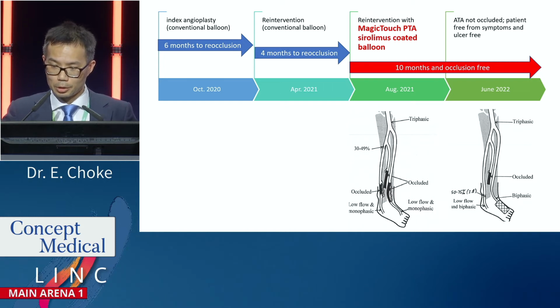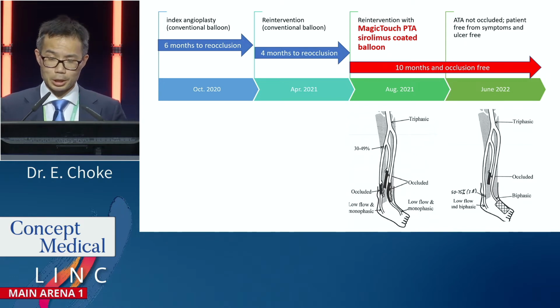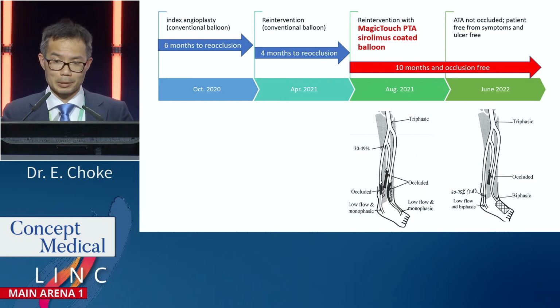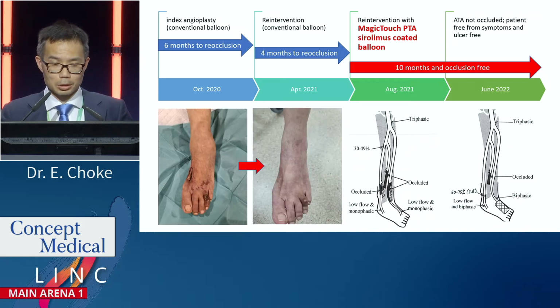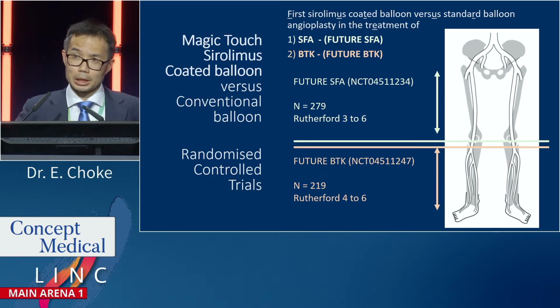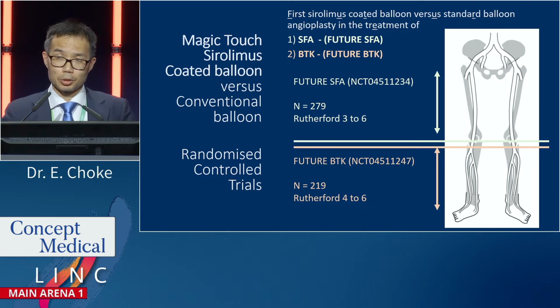You can see that there is already starting to form stenosis in the distal posterior tibial artery. Now, this is a severe inflammatory process, so I fully expect her disease to come back at some point. But for now, she remains occlusion-free, and her ulcer has completely healed with a remaining scar in the dorsum of the foot. So really, we've now got early pilot data on the use of sirolimus-coated balloon, but obviously, these are only early data and need to be confirmed with randomized controlled trials.